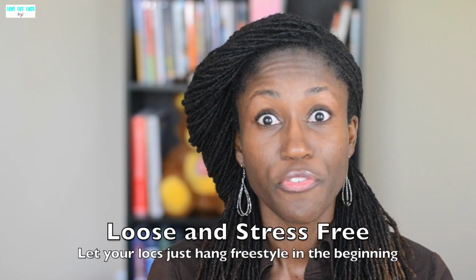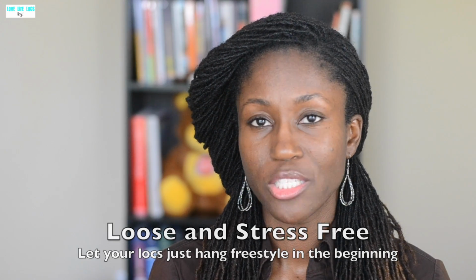Fourth thing to expect, keep in mind, if you're going to style your hair in the beginning, keep it loose and stress-free. Avoid pins. You don't want anything puncturing or sticking into the newly locked hair, because that could cause issues within that lock that you can avoid.